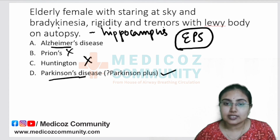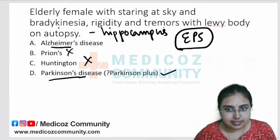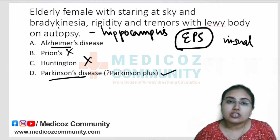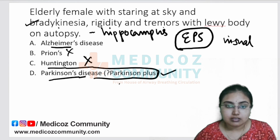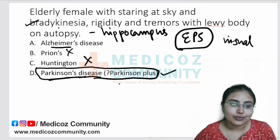If he was taking you towards Alzheimer's, he would keep describing the dementia. Yes, some of you also told me that there was visual hallucinations. Visual hallucinations can be seen in both Alzheimer's as well as Parkinson's. But these three, that is your bradykinesia, rigidity and tremors, are very typical of your Parkinsonism. So Parkinson's disease is your best bet in this case. So this should be marked as your answer. All right. Okay.